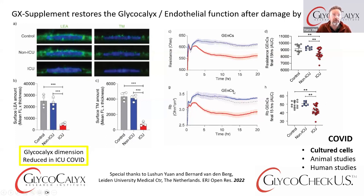Another measure in that study was the leakiness of your endothelium, how easily fluid and proteins leak over your cultured lining of endothelial cells. They measured the resistance. The lower the resistance, the more leaky your endothelium is. And then it compares, in gray, healthy controls, and in blue, the COVID patients that didn't get sick, compared to the red lines or red dots for the really sick COVID patients.